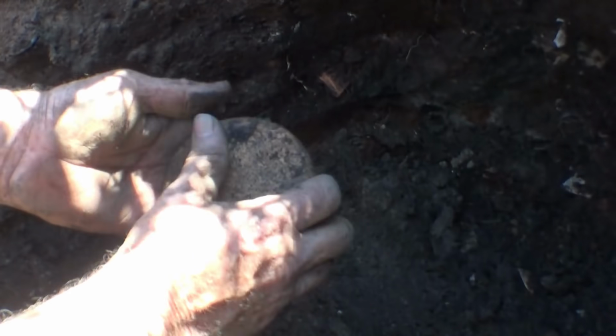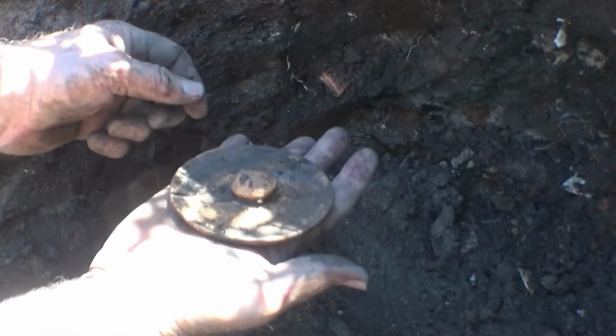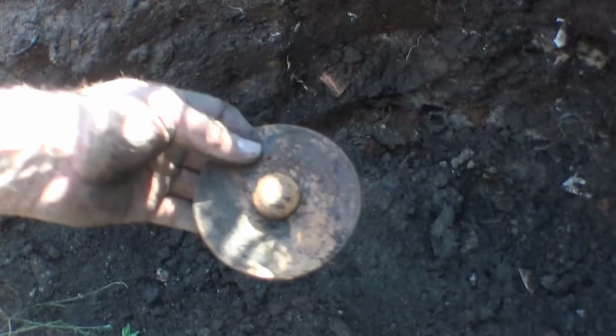I love lids. I always liked lids. That's a nice old, probably redware lid, off an old crock jar. Sat down inside of the jar. Yeah, nice. Handmade. Might be a little older there. Now, I'm going to show it. I don't know if you can see it or not.